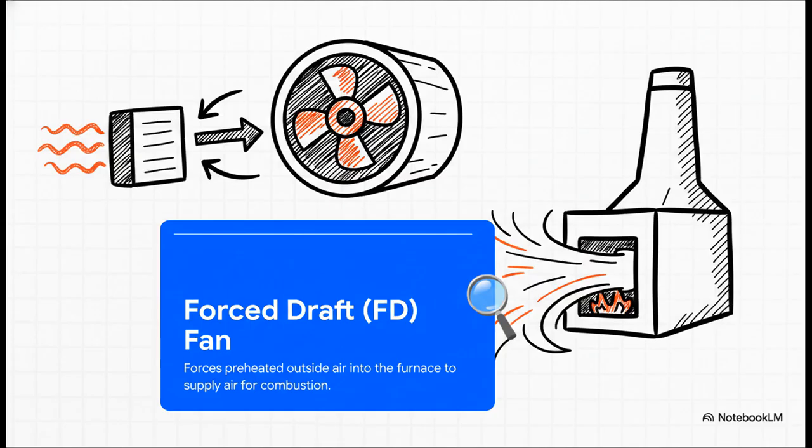It all starts with the inhale. That's the job of the forced draft fan, or FD fan for short. This thing is grabbing enormous volumes of regular outdoor air, ramming it through a heater to warm it up, and then forcing it right into the furnace. This is the fresh oxygen that the fire needs to burn.